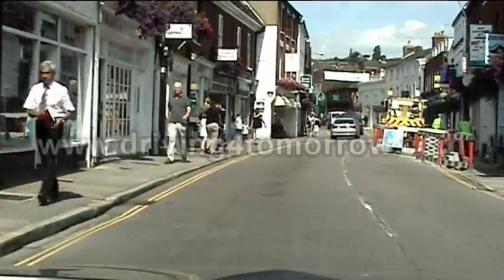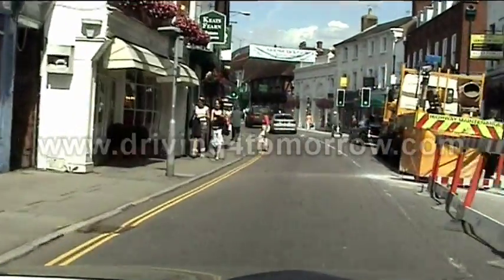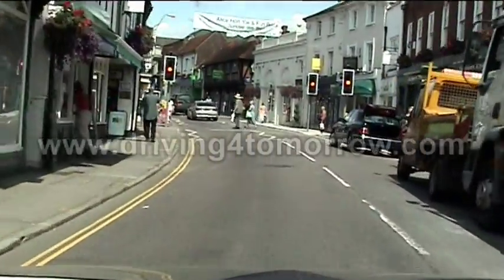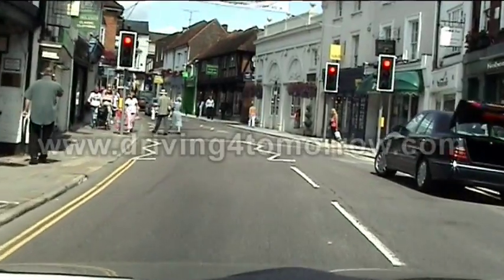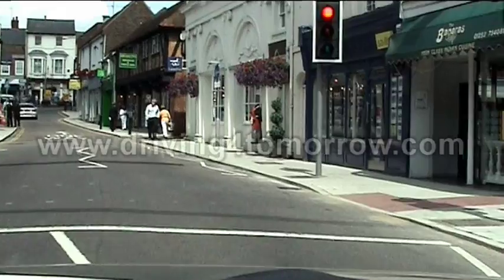Looking way ahead in the distance, up past the green shop, got pedestrians walking towards us, people crossing from the right, and watching the husband of that woman who just crossed the road. He's just behind that vehicle there. Not a problem now, and now I'm going to just slot myself over to the outside lane in preparation for a right turn at the top.